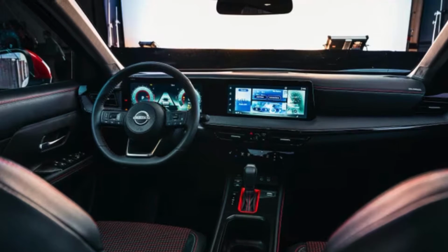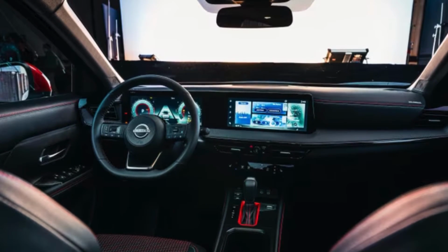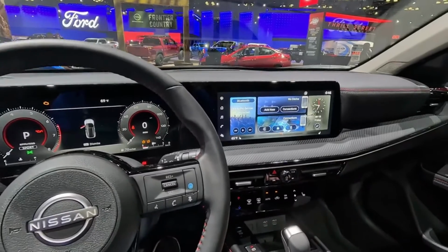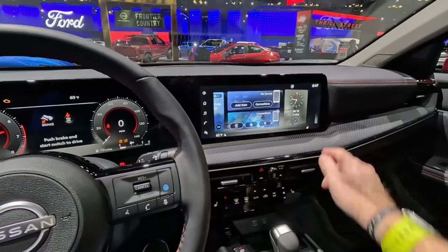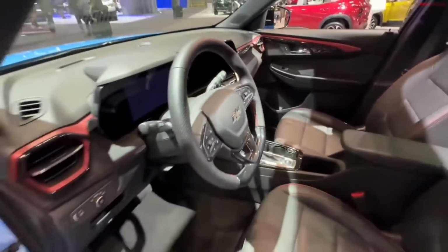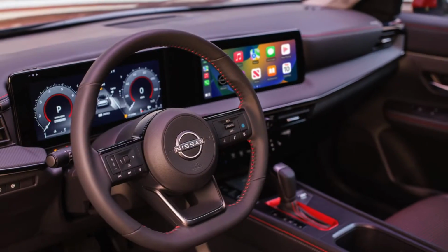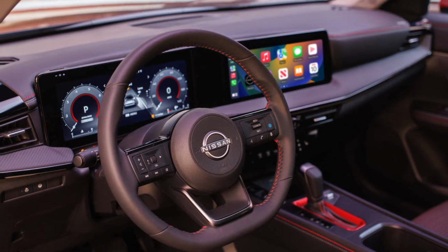Sound-wise, the base setup includes a 4-speaker stereo with Bluetooth and an auxiliary input. Fancy a bit more? The SV throws in Sirius XM satellite radio, and the SR turns up the volume with 6 speakers. But for real music lovers, there's a 10-speaker Bose system waiting in the wings, complete with headrest-mounted speakers up front.